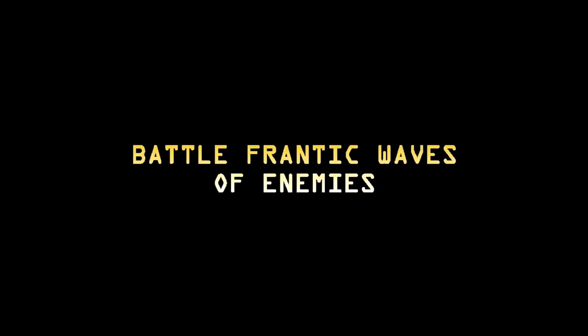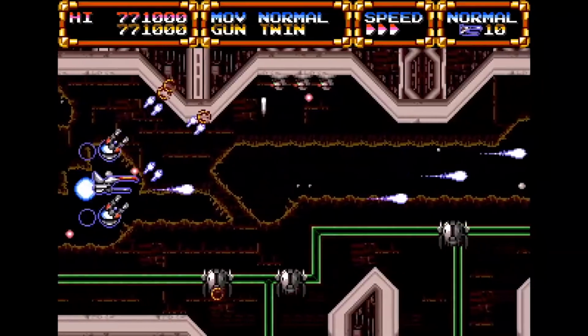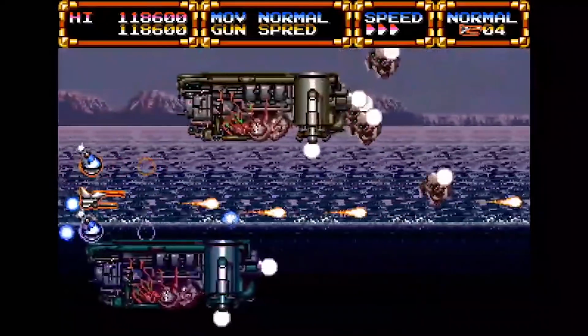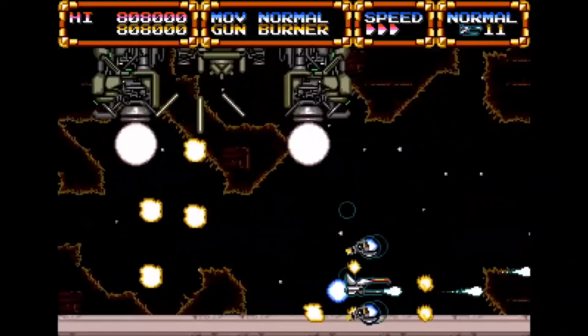But this is basically the port of one of the best side-scrolling shooters from the 16-bit era. And for a lot of people, this was the first ever English translation of the game, which is actually quite iconic for fans of that era.